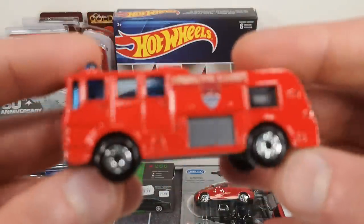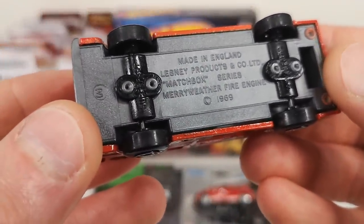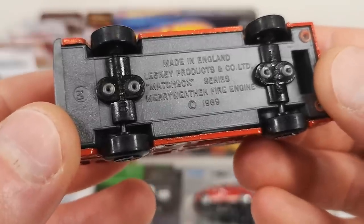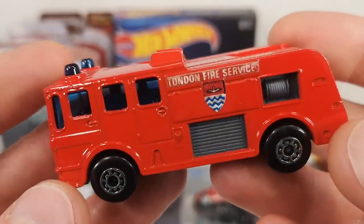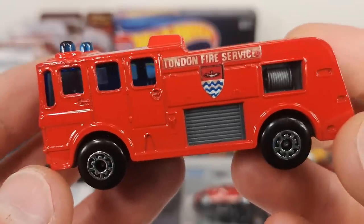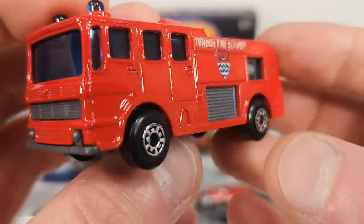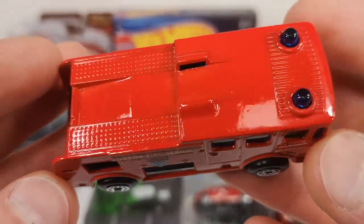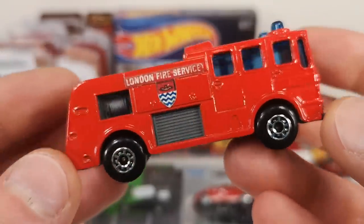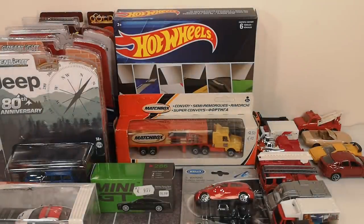Next up, from the same seller, this Matchbox, made in England, Lesney Merriweather fire engine. So this was first released in 1978 and used until 1979. Still has the stickers on the side. It's in great nick, but it's missing the white ladder on top. So that's why it was only €1, but still good enough for me for the fire engines Matchbox video.